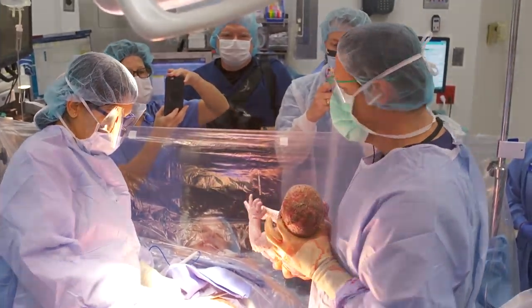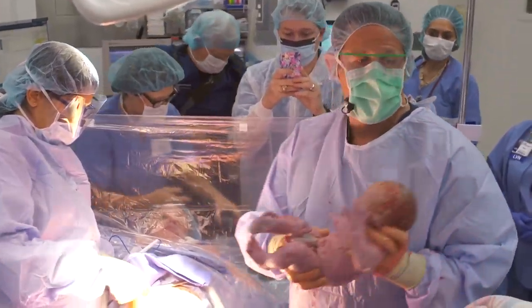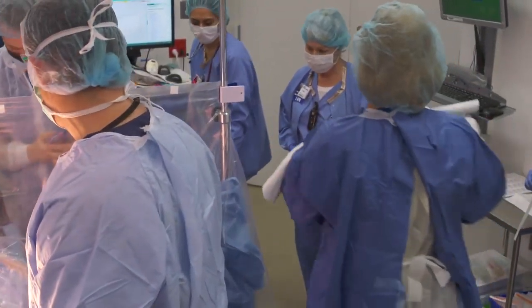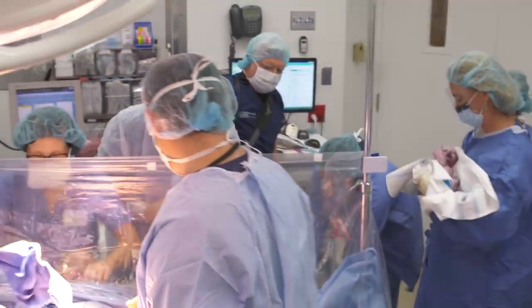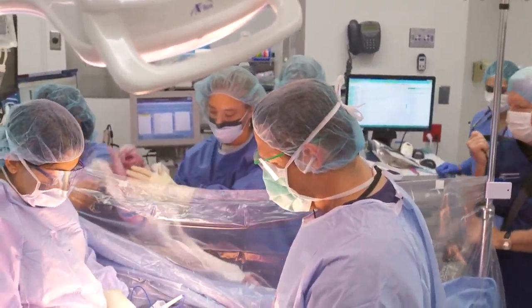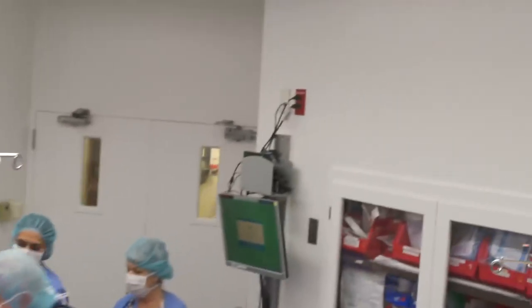Okay, and so unlike most C-sections, instead of passing the baby off to take it away, we're going to pass the baby off and go right to mom's chest. And you can raise the drape back up. And the baby will be right over here with mom. And we need cord blood.